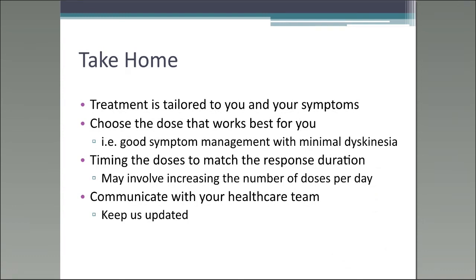And so with the take home, I pretty much just said it, but essentially the treatment is always tailored to you and your symptoms, and you're choosing a dose that works best for you. So a dose that would be best for you in most cases would be good symptom management with minimal dyskinesia, and always just being mindful of the timing of the doses to match the response duration. So this is when you're writing out how long in between doses, or when the effects of the medication are beginning to fade, so that you can time accordingly. In some cases, if you're experiencing wearing off, it might involve increasing the number of doses per day, for example.